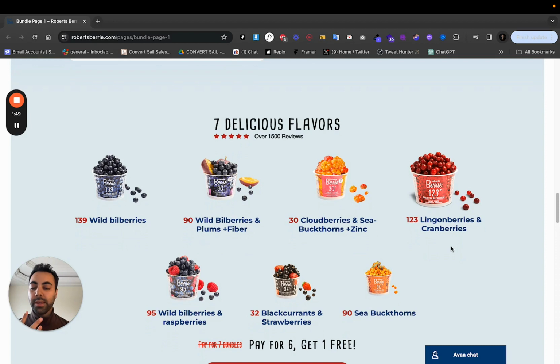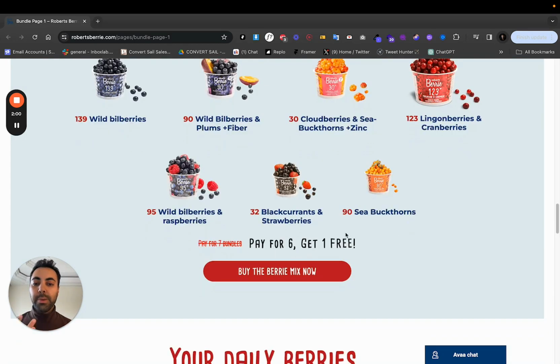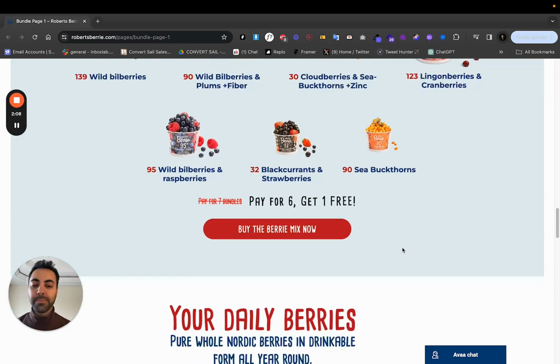What are the flavors? Just getting, with e-commerce, more than services, you can get into features more, so showing that these are the flavors. We got so many reviews here. Benefit, you pay for 6, get 1 free. Just wherever you can, just put in a benefit there, a savings, a discount, whatever.